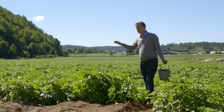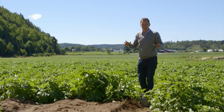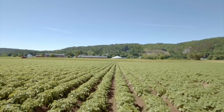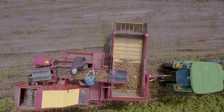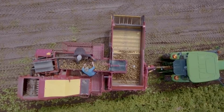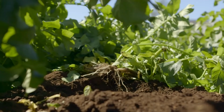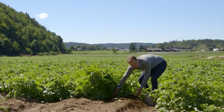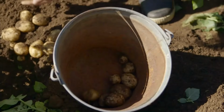We're now in Reddal between Grimstad and Kristiansand, still in southern Norway. This is a famous agricultural area with lots of vegetable production. But it's most famous for its potatoes. This is where we get the first new potatoes of the season. And when the Reddal potatoes are on the market, the potato feast can start, and we can rediscover our centuries-old love for the humble spuds.